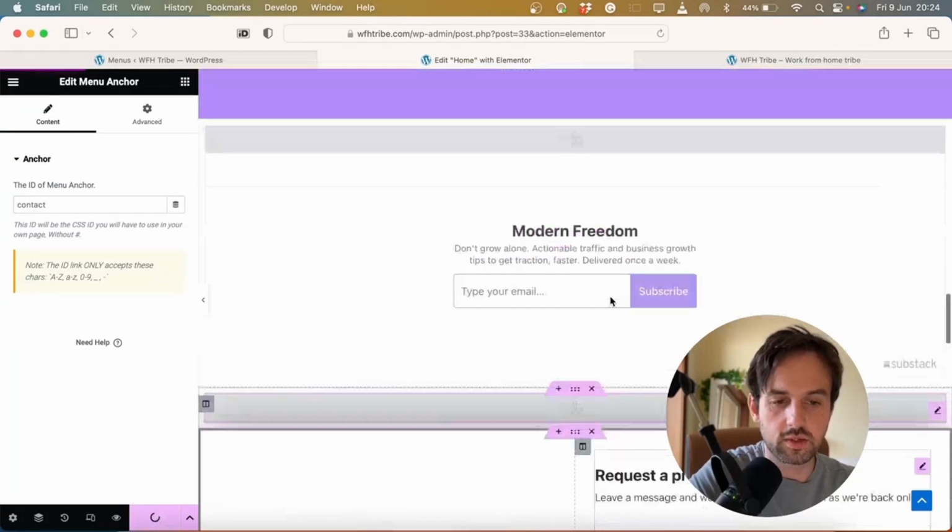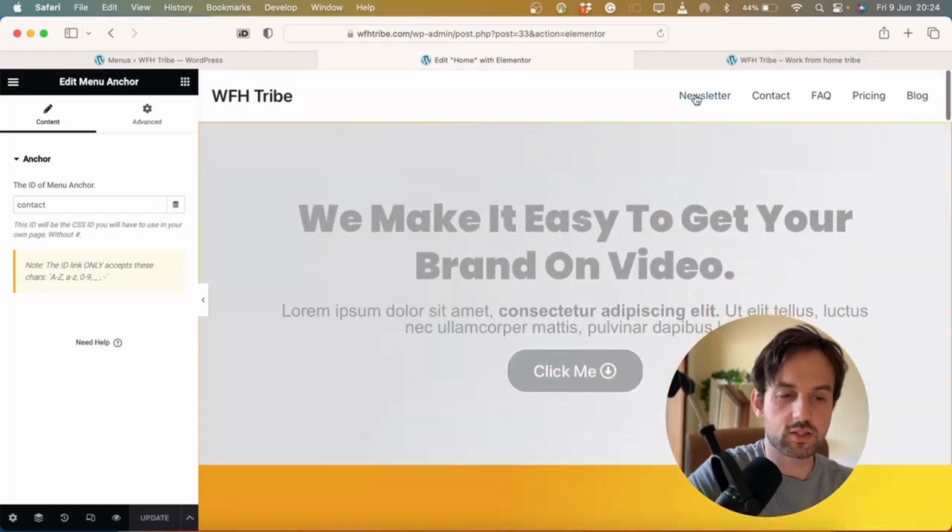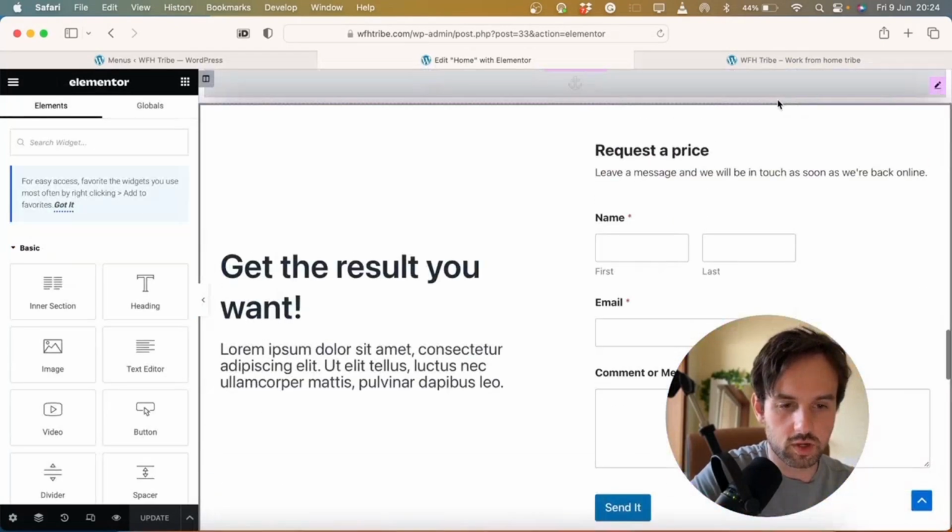Click update. Now this is getting pulled because we did tell these earlier on that it's going to search for the word newsletter or the anchor newsletter. So when we were setting up our menu, we told it to do that by doing hashtag newsletter. And now it's just going to bring us to whatever is called newsletter down there. And this one obviously will bring us down to contact.